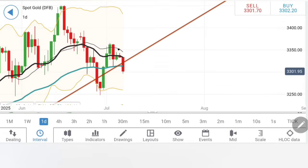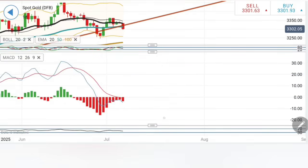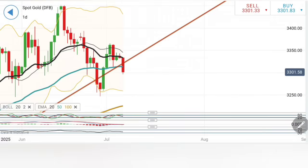Here you can see moving averages have started to converge, and the price is trading below the 20 and 50 period moving average, which is indeed a bearish sign. The stochastic looking down, the MACD trading bearish, the RSI also trading bearish.